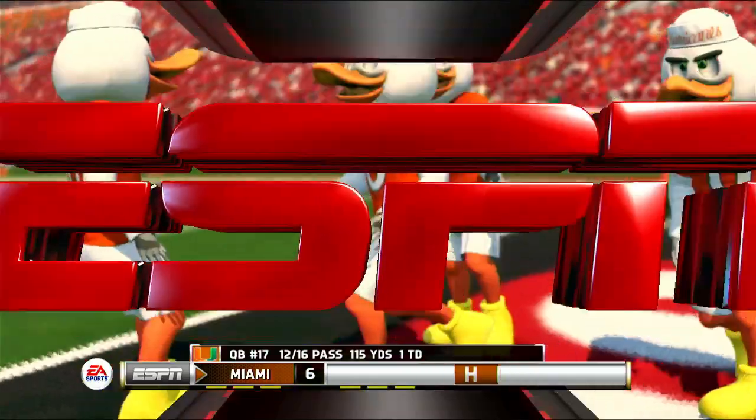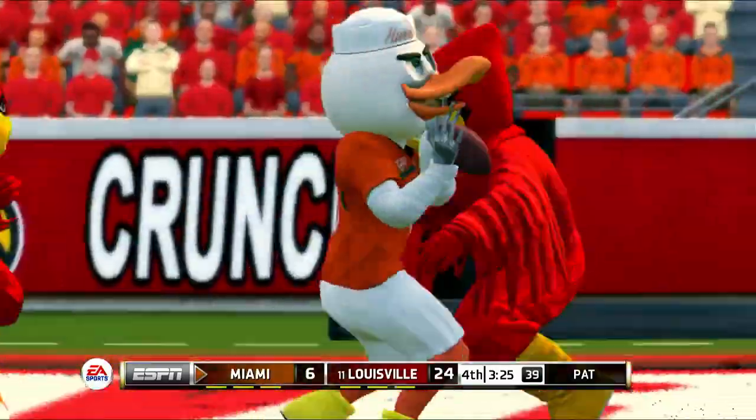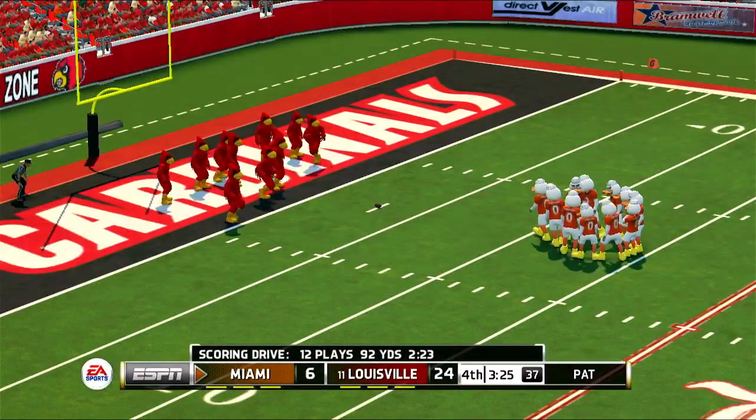Touchdown. Tremendous example of the type of chemistry that these two players enjoy. When a quarterback and a receiver are on the same page, good things tend to happen.